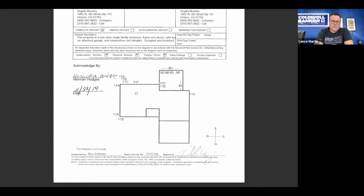It's a complete report. And by the way, I don't know how you feel about this, Vic, but I'm going to be careful saying the word expert, and this is one of the reasons we're doing these training classes. I think you as a real estate professional have an obligation at a minimum to be able to read these reports and at least give a basic explanation to your client as to what they mean.